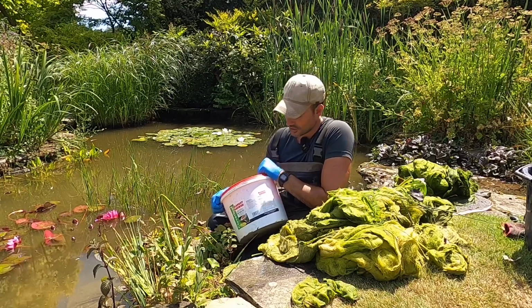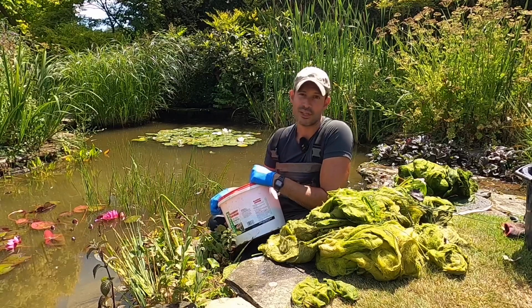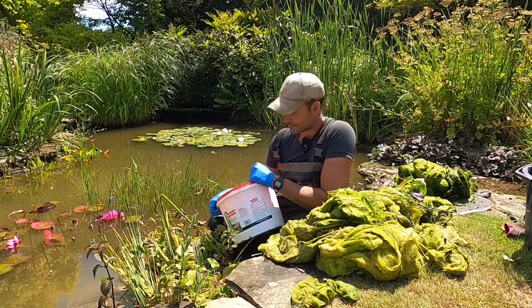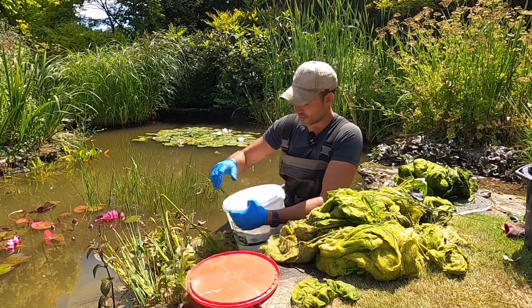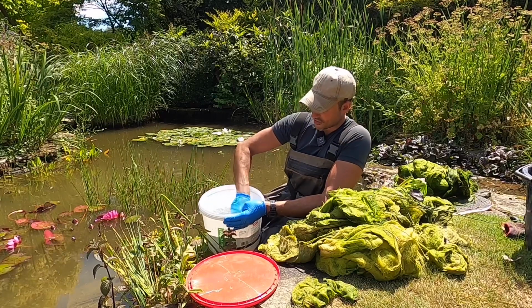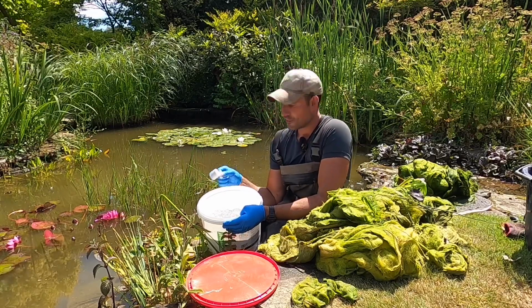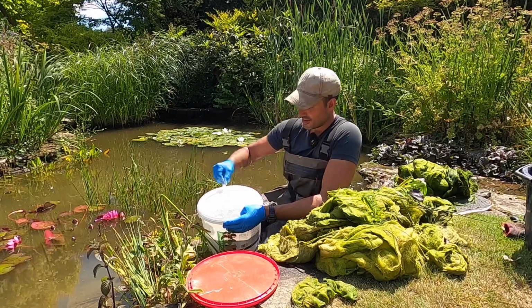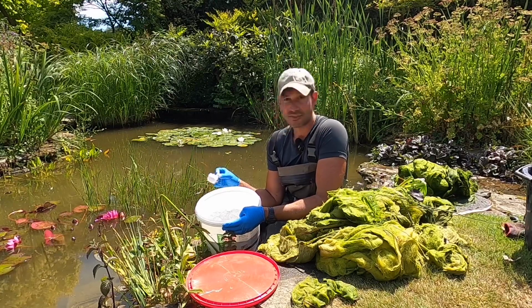In fact, Aqua-something are bringing out, or have released already, a very efficient phosphate remover, which I'd like to discuss in a future video. But Blanket Answer, it's a powder impregnated with enzymes and minerals, and this strips the water of nutrients, starving the algae of food and creating conditions that the algae doesn't like, and so it starts to die back. And it is really, really reliable.